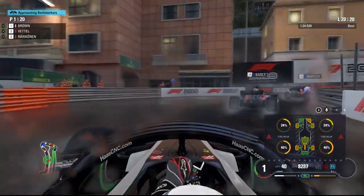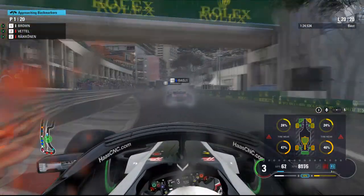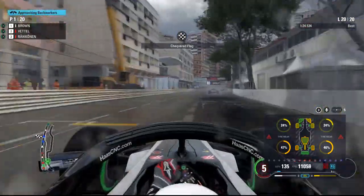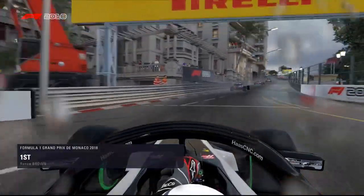As we go through the swimming pool section and up through the final corners, guys, here we go. Bada bang, bada boom, we're getting the trophy in the room. Checkered flag. P1, we win the Monaco Grand Prix. That's the race win.